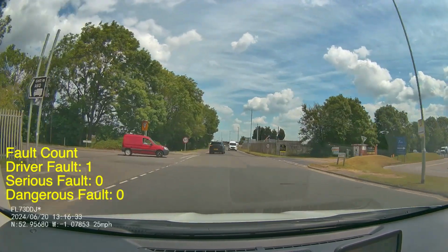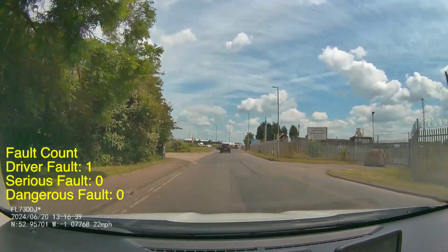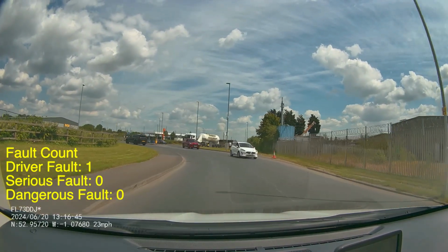Also be mindful of cars like this who may just pull out thinking they can follow the other vehicle out as well. So the red van there could have caused a risk. You can see the pupil reduces speed in response to that. We're just coming back into the test centre in a moment.